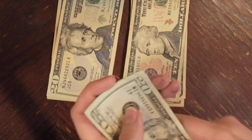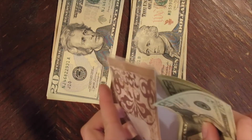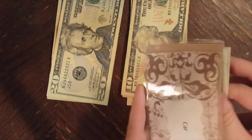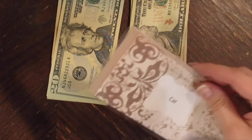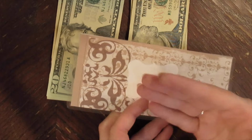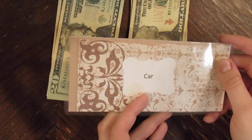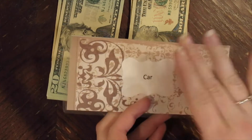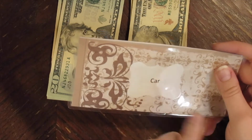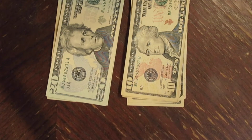So I have $100 in here, which is really nice because I am about to get my oil changed this month. Or not my oil changed. I got my oil changed last month, but this month I actually have to get my car inspected. And if you live in New York, you know that the inspection is kind of tough. It's not the toughest state to pass in, but it can be kind of difficult. So I like having this money just in case I need to make a repair or something.